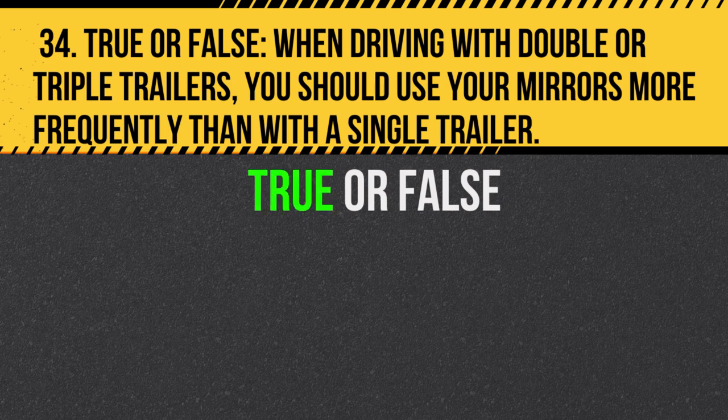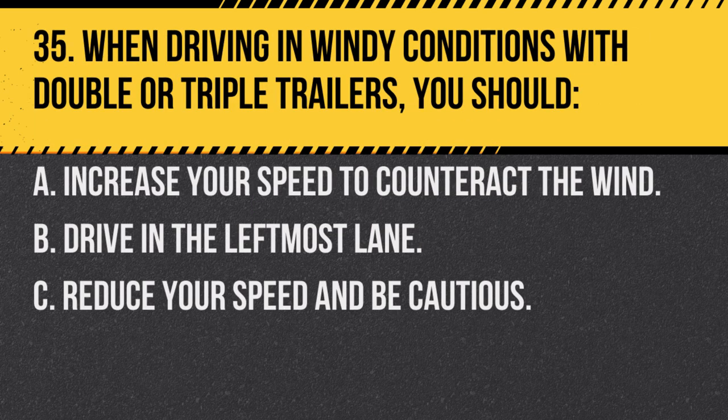Answer. True. Due to the added length, frequent mirror checks are essential to monitor all trailers and ensure safety. Question 35. When driving in windy conditions with double or triple trailers, you should: A. Increase your speed to counteract the wind. B. Drive in the leftmost lane. C. Reduce your speed and be cautious.